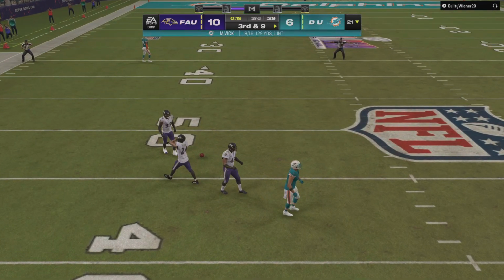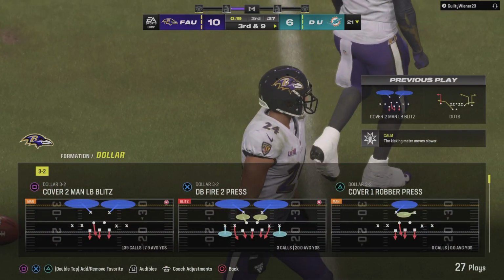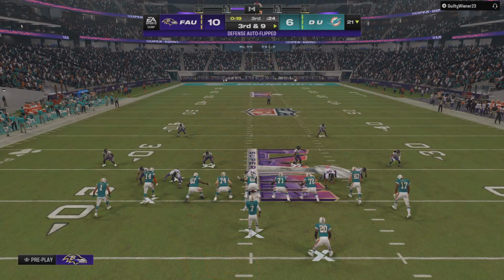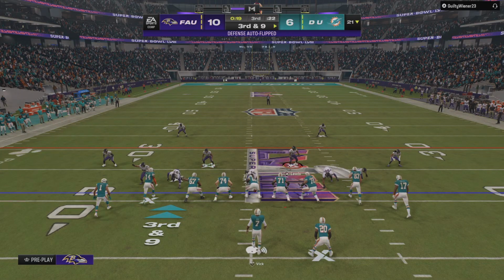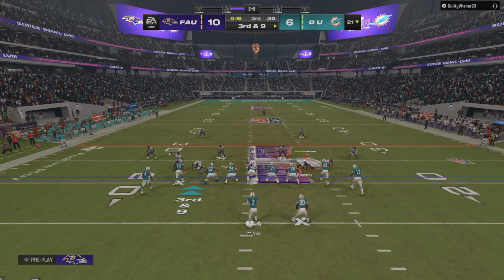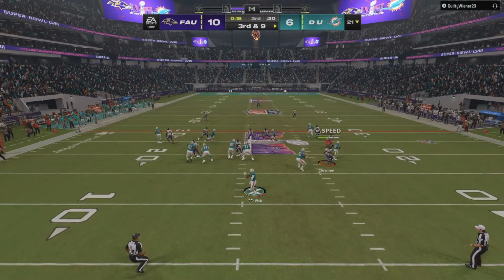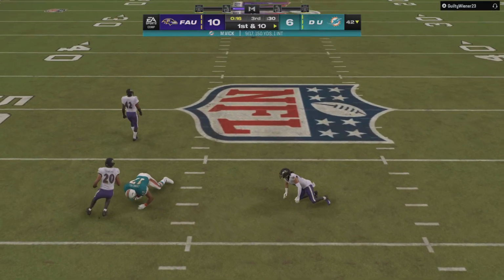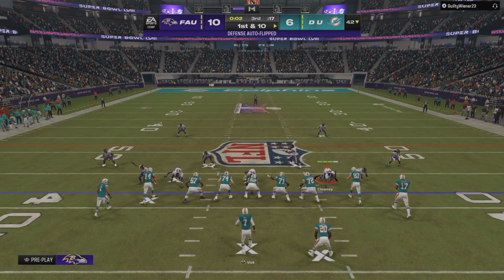His throw incomplete. As a corner, you have to be able to run with guys step for step downfield in man coverage and make up ground quickly in zone. You have to put yourself in position to make plays, just like that one we saw there. That is caught. And they're going to get this beyond the 40 before he's taken down.